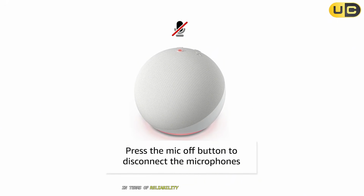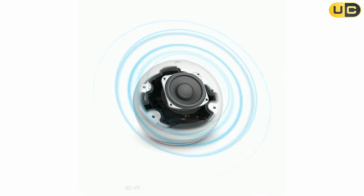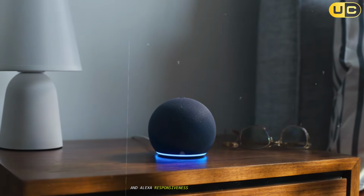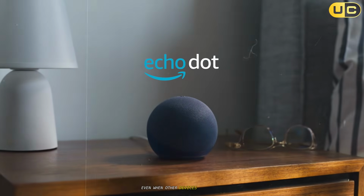In terms of reliability, the Dot holds up over time. Wi-Fi reconnection after power cycles is quick, and Alexa responsiveness remains consistent even when other devices are online.